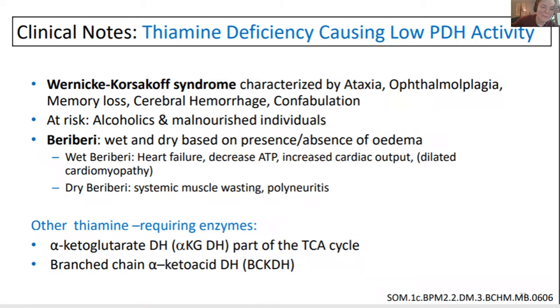And then other thiamine requiring enzymes, we just talked about it. Tender loving care for Nancy, alpha-ketoglutarate dehydrogenase and the branched chain alpha keto acid dehydrogenase. And so please know those.